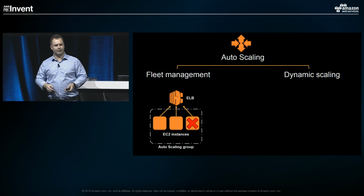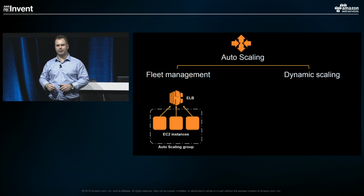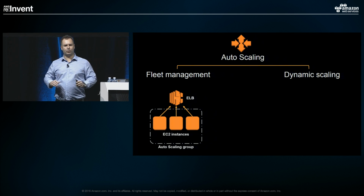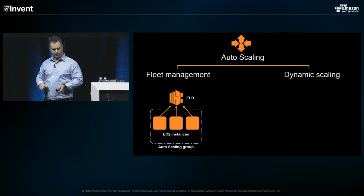Autoscaling is able to detect this condition, terminate the instance, and provision a brand new healthy one in exactly the same image as the ones that are currently in your autoscaling group. All this happened without any pagers going off in the middle of the night, without sleep deprivation.